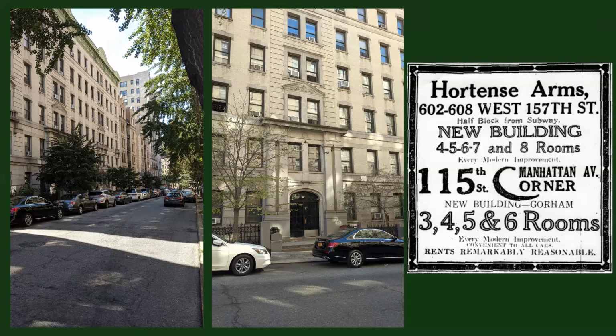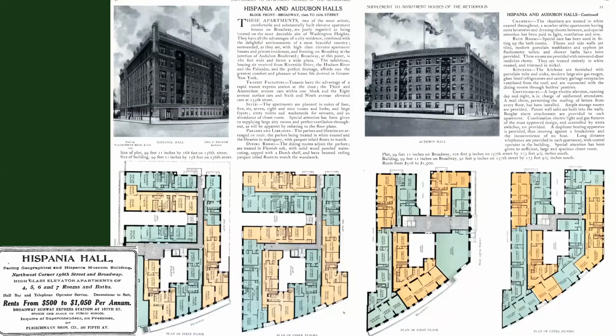Oh, but I see I have a question here. Someone asked, in front of one of the buildings on Edward Morgan Place between 156th and 157th, the curved building has a fence with the Star of David. That's correct. And let me go back. That is Hispania Hall, which is on the 156th Street side. And there's a very interesting fence in front of it, which does have the Star of David in the top. It doesn't appear to have been original, as you can see from these photographs that were in this apartment house wish book. There wasn't a fence there. So that must have been added later.